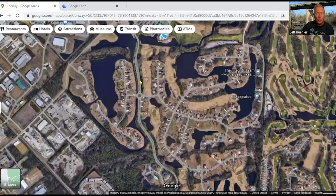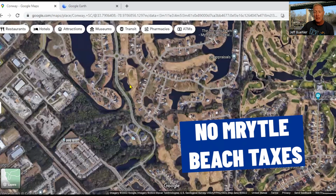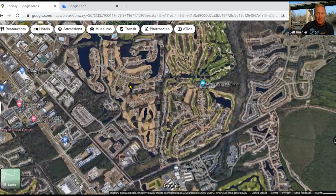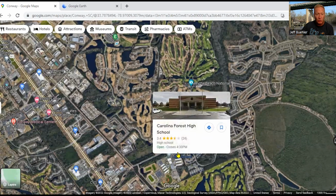And though you are a Conway zip code, the advantage to that is you're not having to pay Myrtle Beach taxes, but you are actually a part of the Carolina Forest School District. We can see Carolina Forest High School right here.